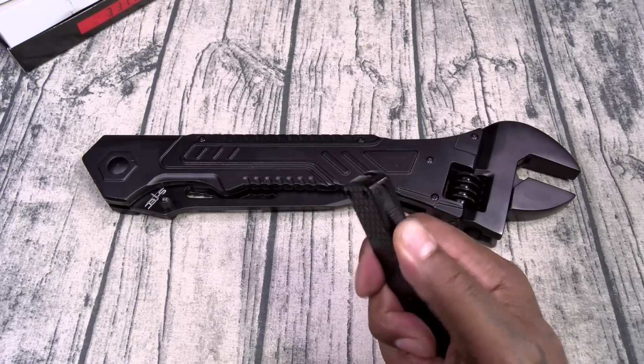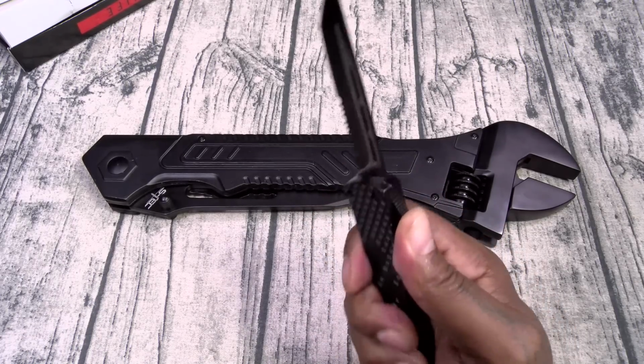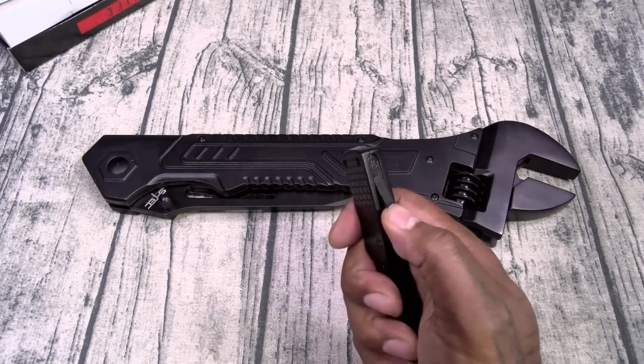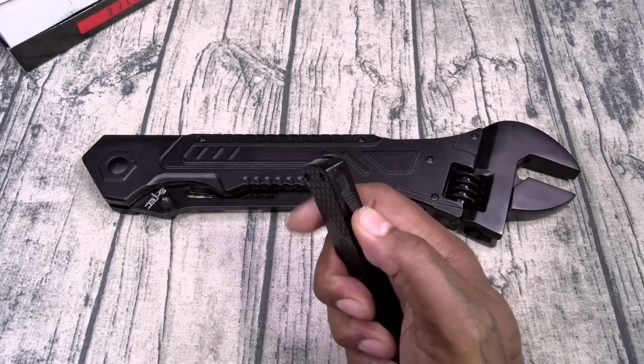This thing right here, this button is too hard. It's too hard to get up and down. I'm going to say, don't buy this one. Unless maybe you got to break it in. I don't know. But maybe that's the difference between the cheap ones and the really expensive ones. It shouldn't be this hard.